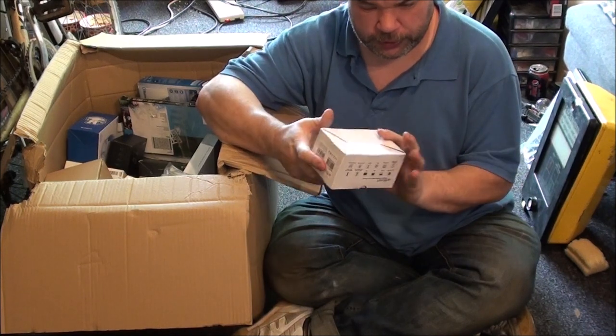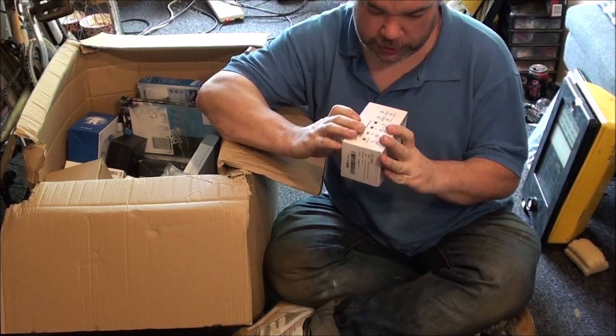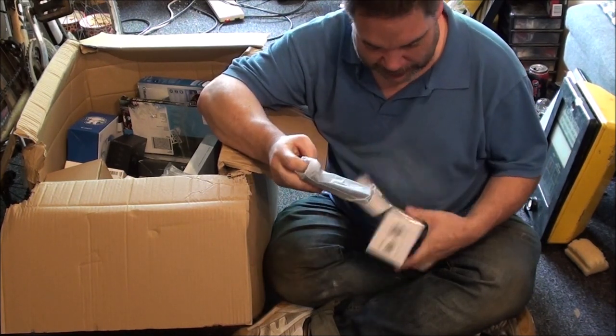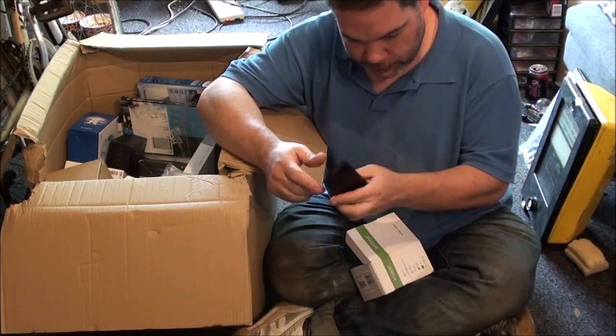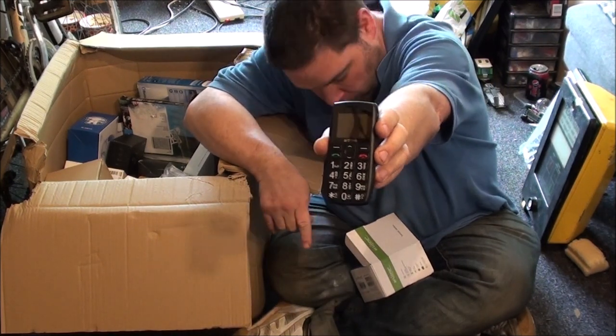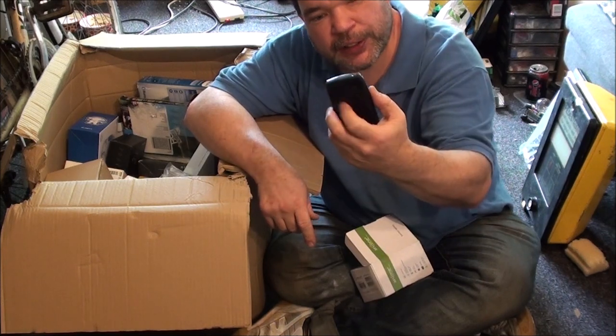Art phone. Senior series. Oh! It's one of those mobile phones designed for, you know, the elderly and whatnot. Look at that. I already opened this one up because that was too easy and I was curious.